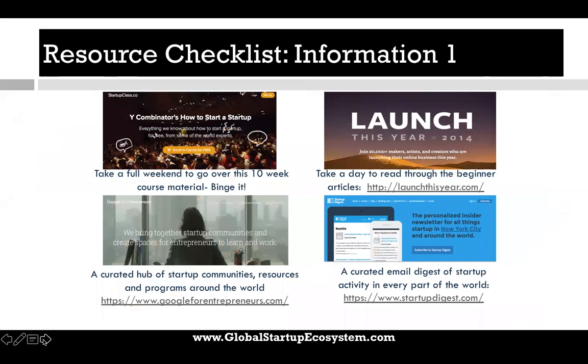It's the same concept they use to teach founders like those of Airbnb. They're giving it to the public for free. Of course, you don't need to spend 10 weeks going over this. You could binge it over a weekend. I've done it, and I highly recommend it if you want a fully fledged content review of how to start and scale, with practical advice, not from professors but from founders who have actually been through the program, can experience beforehand and tell you these ideas. Y Combinator's How to Start a Startup is a great platform for that.